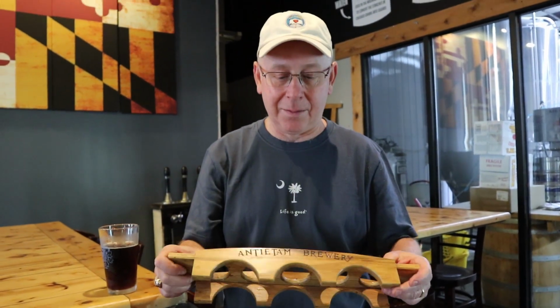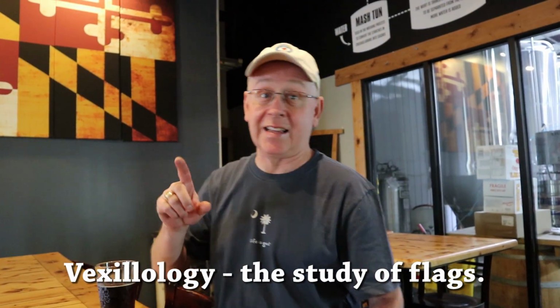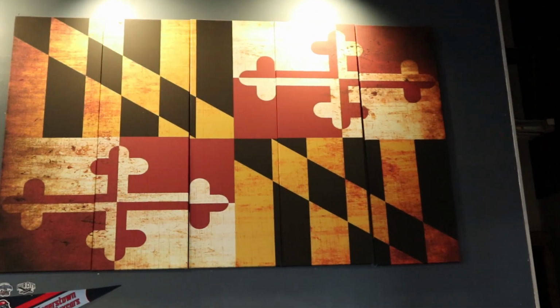So yeah. Oh, and one last vexillological fact, Maryland always ranks like number 1 or 2 for the best state flag. So that's right behind us, and we always like looking at the Maryland state flag because it's usually Maryland or New Mexico, they say, are the two best state flags in the country. So yeah, having a great time here at our harvest host, Antietam Brewery.